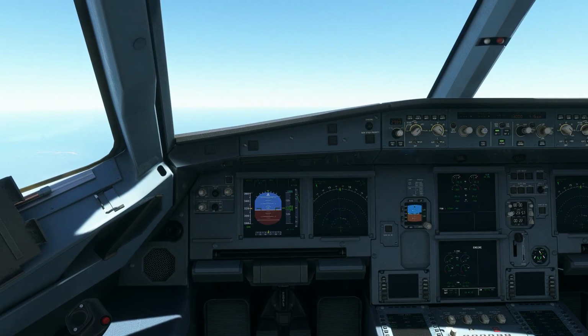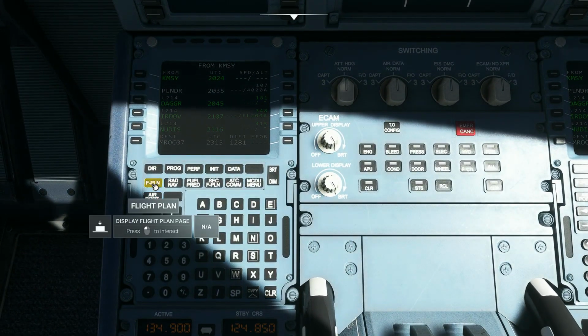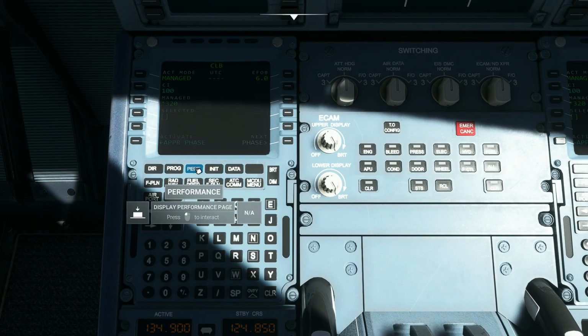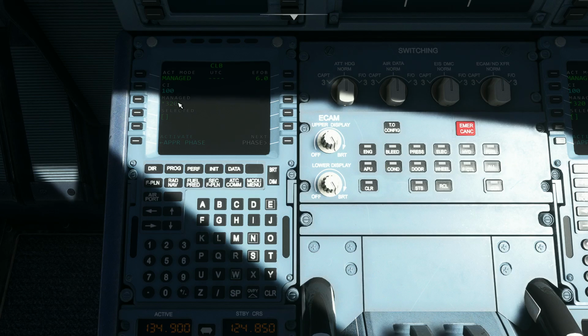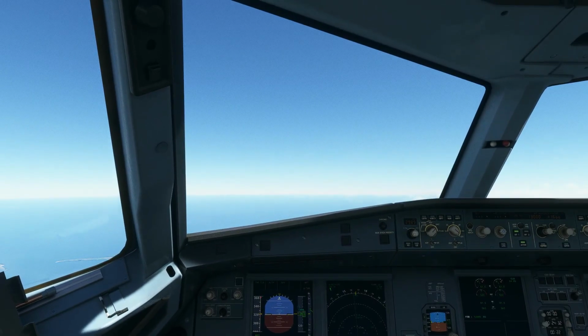We are going past 12,000 feet now. Everything's looking good. You know what? My speed is at 320. I'm on auto. I never touched anything, so maybe it automatically switched to 320. Maybe it's in this flight plan, because I set it up from the very beginning, just within the beginning of the screen.